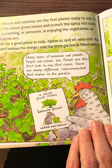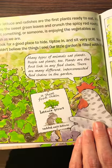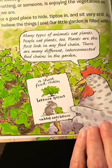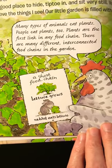Many types of animals eat plants. People eat plants too. Plants are the first link in any food chain. There are many different interconnected food chains in the garden. A short food chain: lettuce grows, rabbit eats lettuce.